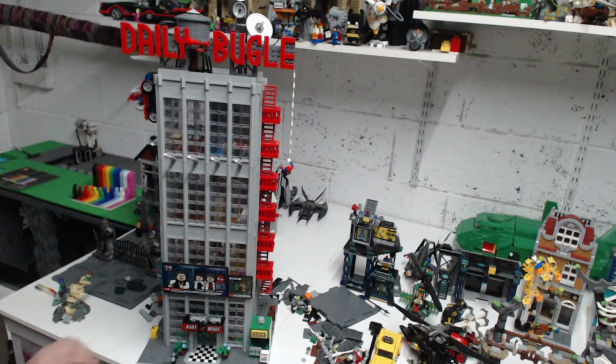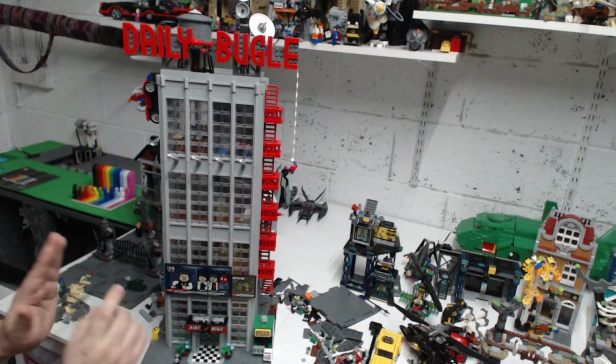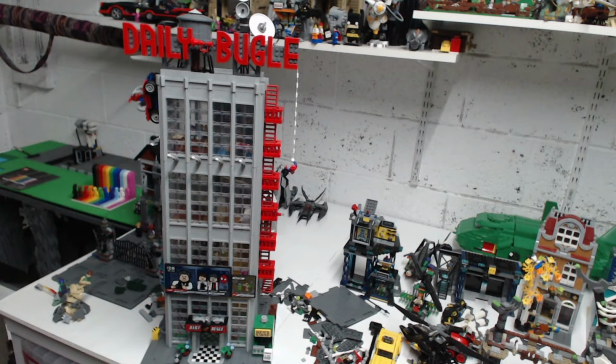So where do we start? The only thing that I'll have done different is I've built it on mills, because it's going into the city, which is this table it's sat on now, and it's going to be changed, and I'll tell you why it's going to be changed in a minute. But let's just talk about the Daily Bugle.